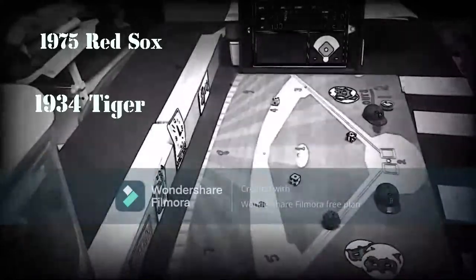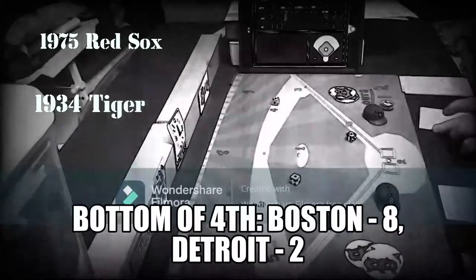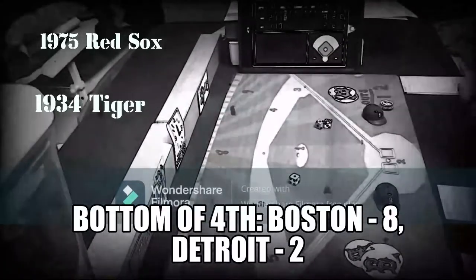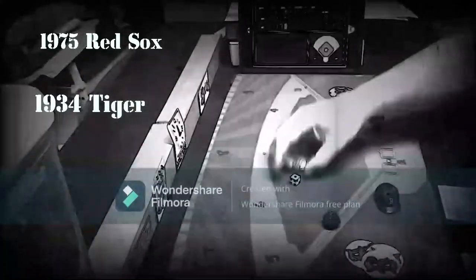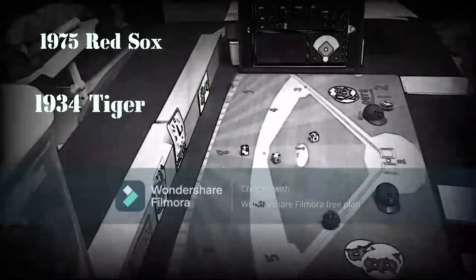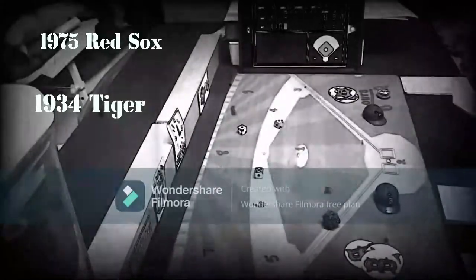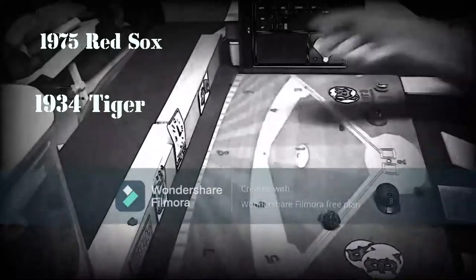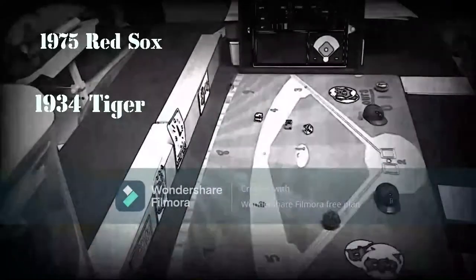So they're out of the inning, but with 2 outs, the Red Sox did a lot of damage there and now have an 8-2 lead on the Detroit Tigers as we go to the bottom of the fourth. Goose Gosselin is up. He gets a 2-8. That's a ground ball to shortstop. One away. G. Walker comes up. He gets a 3-6. That's a ground ball to third base. Two away. And Billy Rogell gets a 6-7, which is a walk.